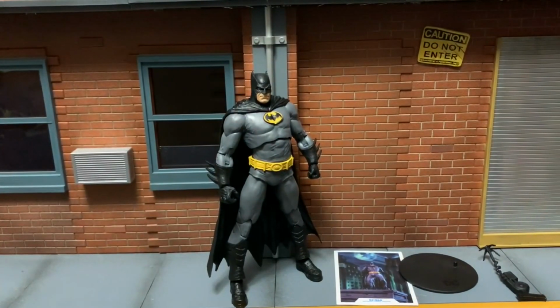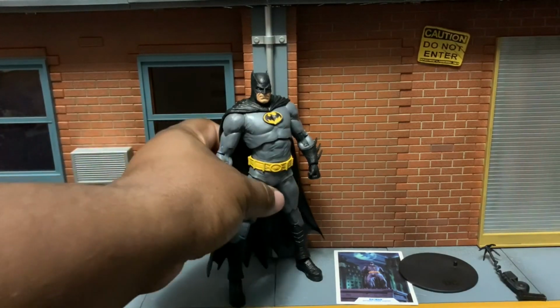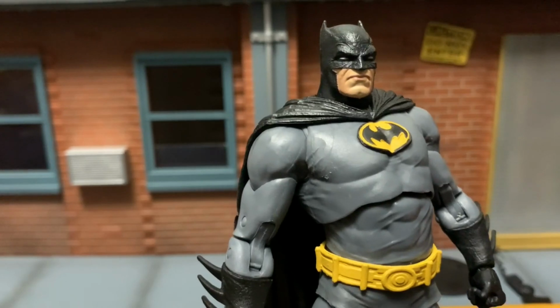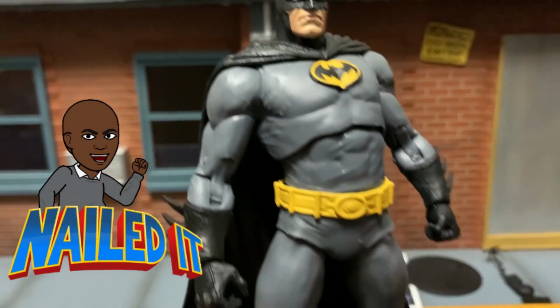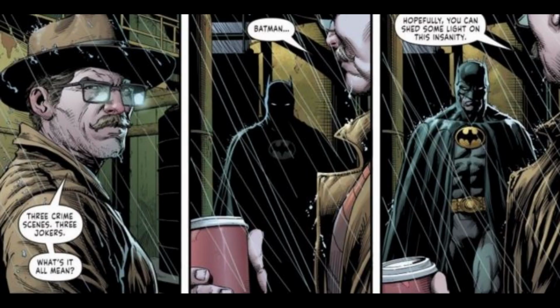Let's take a look at the man of the hour himself, the meat of this review, and that's the Batman. All right, so overall, man, this guy looks fantastic. I really feel like they nailed this Batman figure. He looks like he had just been pulled right out of the Three Jokers comic.